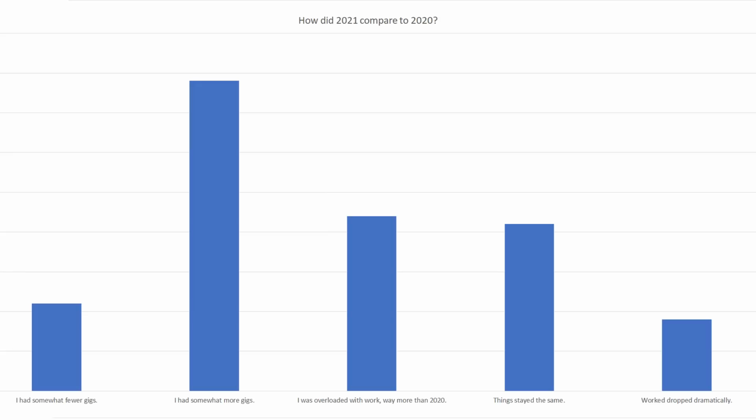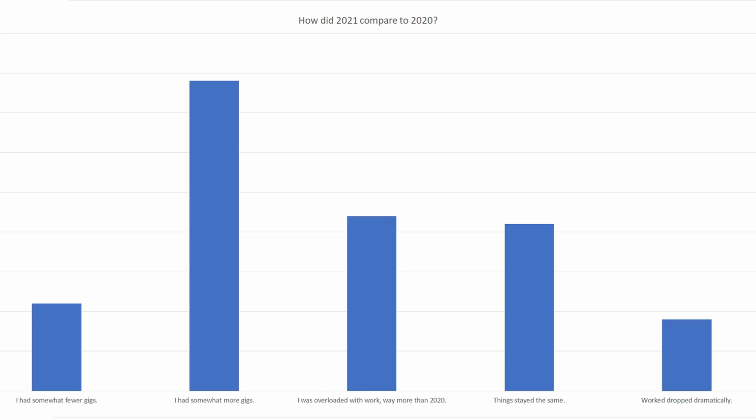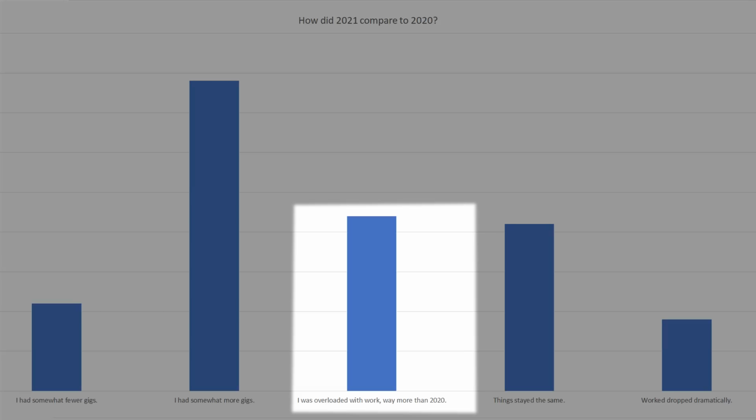Next thing that I asked was, how did 2021 compare to 2020? And I can also attest that this was very much right on. 2020 took off for a lot of us, and 2021 definitely had somewhat more gigs. That was the predominant answer from this survey. And also then next in line was then photographers being overloaded with work.